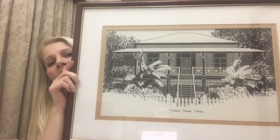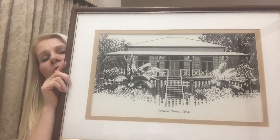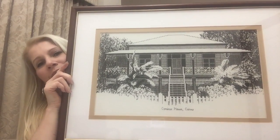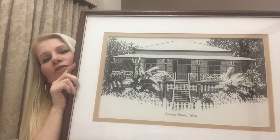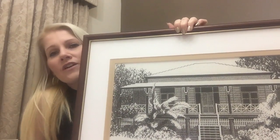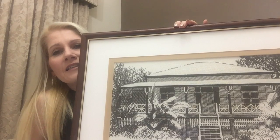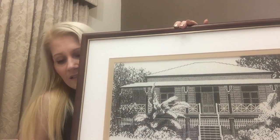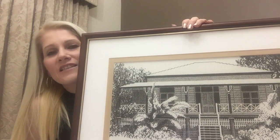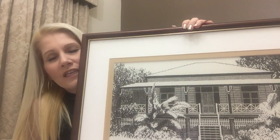My father, in the last few years of his life, moved to Queensland, which is in the top end of Australia, and he loved it there. And when I saw this piece, I was actually at a craft show at the time. So I'm just going to put it down because it's a bit heavy. I was walking through, and I just saw this design, and it said Cominos House, Cairns, which is exactly the place where my father lived, Cairns in Queensland. And I knew right then and there that I had to stitch this for him.